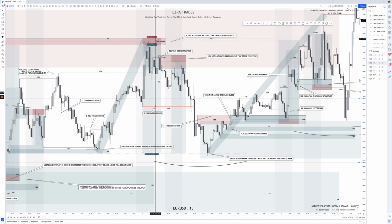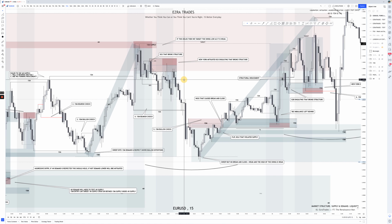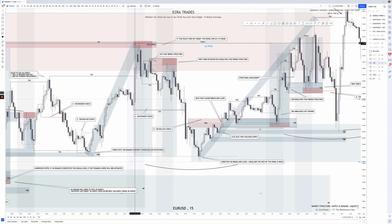This was a reaction to the 15-minute refined supply inside the 4 hours. So that means likely the 4 hours is going to get taken out, or it's going to get a deeper mitigation, right? So that makes what? Then this area would now be the next target, and that would be the conservative target, right? We could target much higher than that.